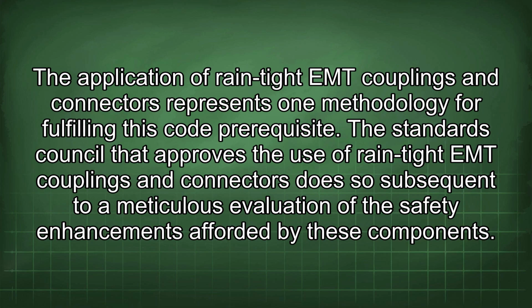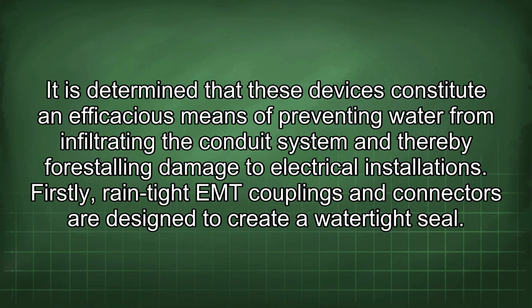The Standards Council approves the use of rain-tight EMT couplings and connectors subsequent to a meticulous evaluation of the safety enhancements afforded by these components. It is determined that these devices constitute an efficacious means of preventing water from infiltrating the conduit system and thereby forestalling damage to electrical installations.